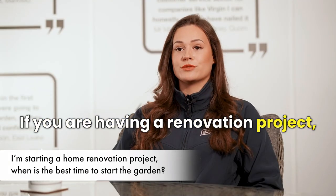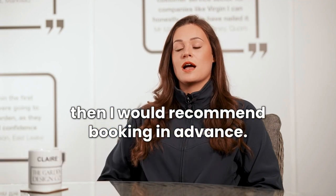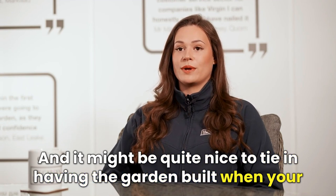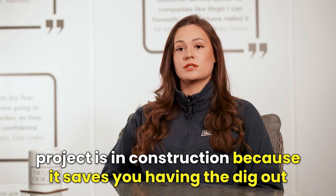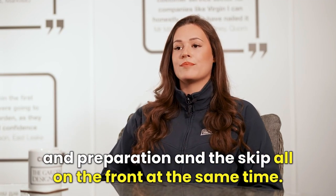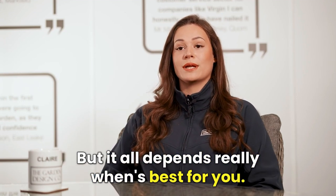If you're having a renovation project, then I would recommend booking in advance, and it might be quite nice to tie in having the garden built when your project is in construction, because it saves you having the dig out and preparation and the skip all on the front at the same time. But it all depends really when's best for you.